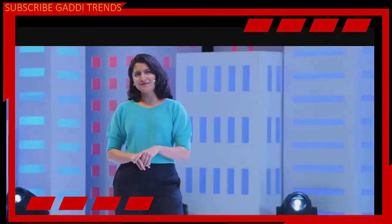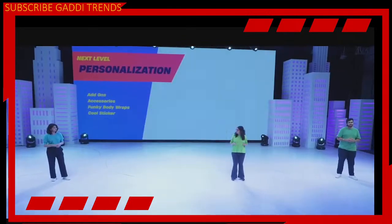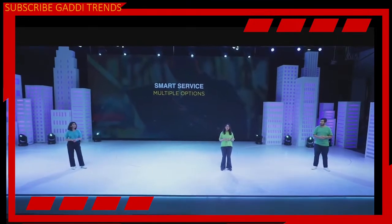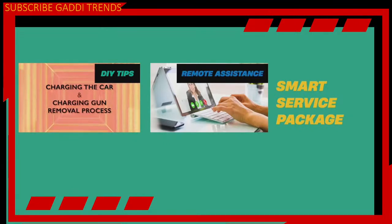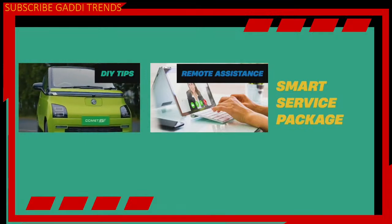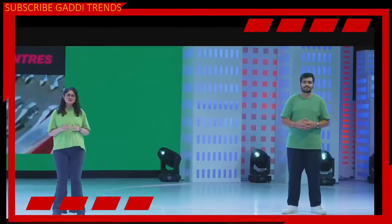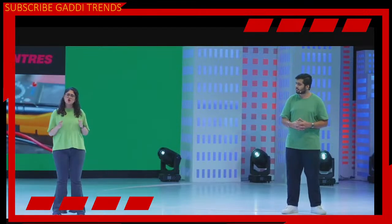Nice. But you know what really gets me? Car service. Dude, trust MG. You will have enough options to take the pain out of the servicing. DIY. Yes, a host of quick do-it-yourself tips right on the MyMG app to quickly fix all the small issues and further supported by remote assistance if required. This car is designed so that you will be able to manage most issues on your own.